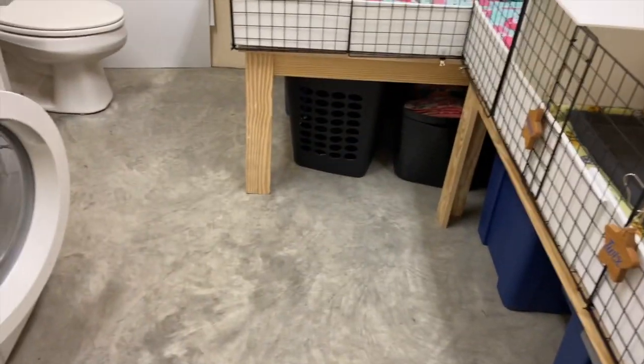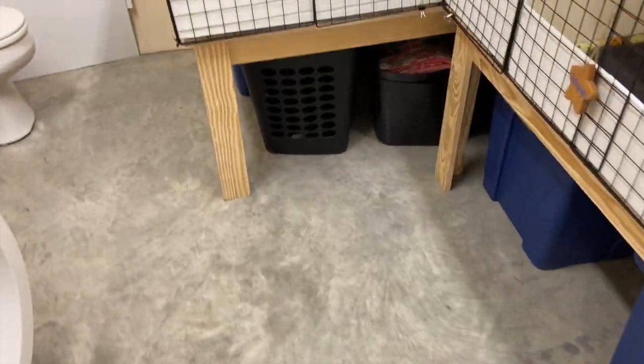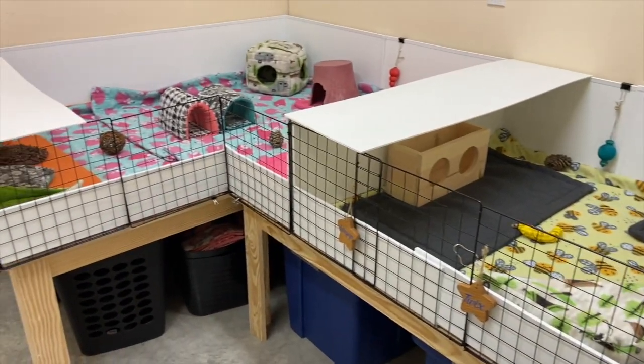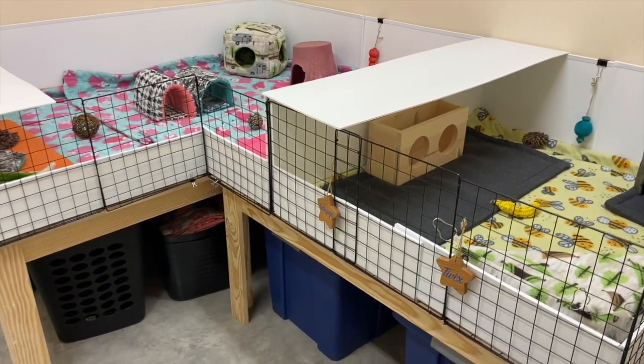We had some leftover pieces from one of the older cages, and we made it into a place that I can put on the floor out here, so I can lay it out and give them some floor time. And I've got some extra grids I can throw around here to block them so they're not running under the things. So I just wanted to show you an overall view of what this looks like in this video. There will be later videos of them trying out the cages.